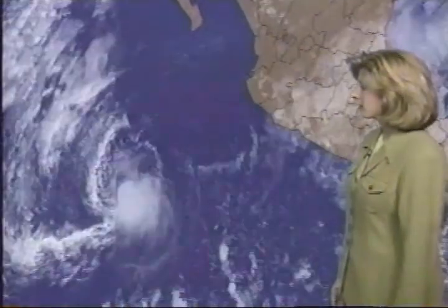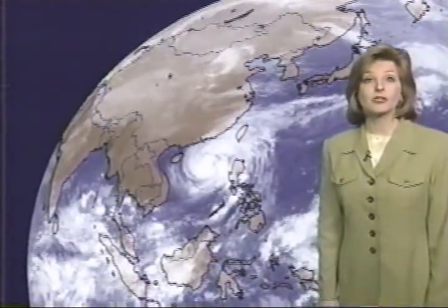Satellite picture shows actually in the last 12 to 24 hours it's had a little more of a flare-up, so we've seen some thicker clouds around the center of circulation, but it is not forecast to strengthen, so that's good news. We have also Typhoon Babs to tell you about.